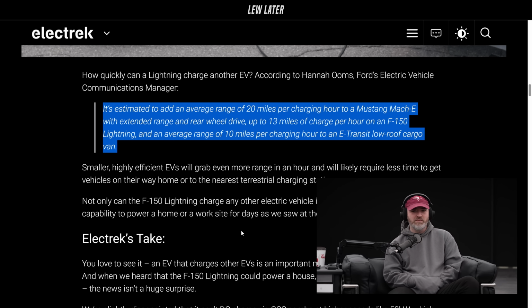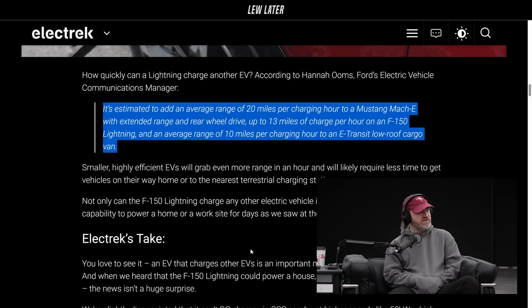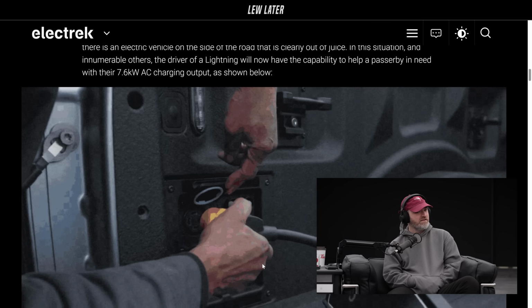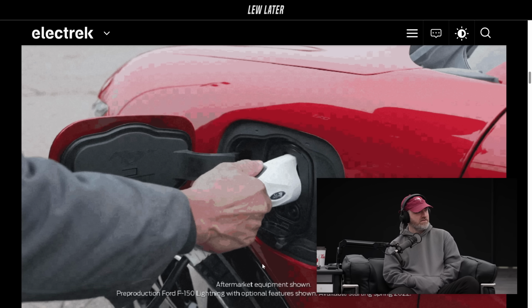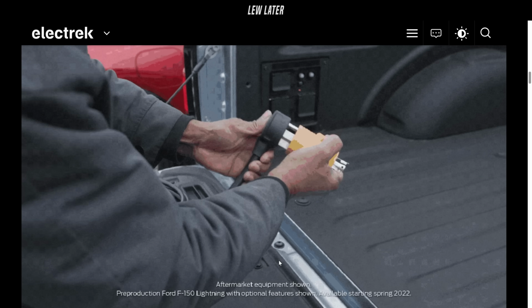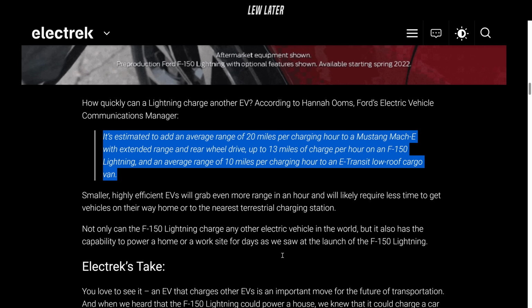Oh, man. Could you imagine them all daisy-chained together in a fleet? If you had like 10 pickups in your fleet of service vehicles and they're all charging one another. Or I just see that it says E-Transit low-roof cargo vans. Wait a second. When you mentioned daisy chain, can it just go into one charger and then multiple vehicles are just charging off of the other? I don't know. I was getting way too excited. That would be very cool. It would be cool, but it would take forever, obviously, with way more batteries and only one outlet.